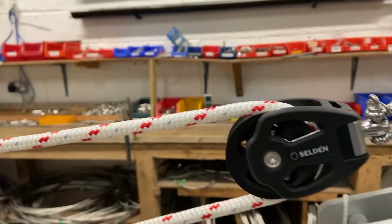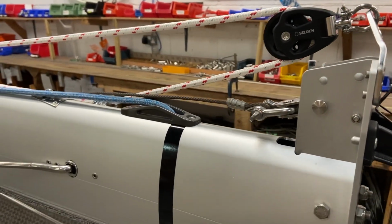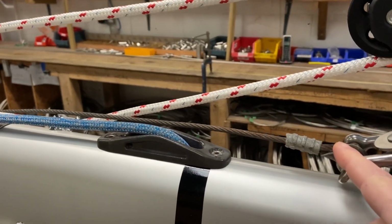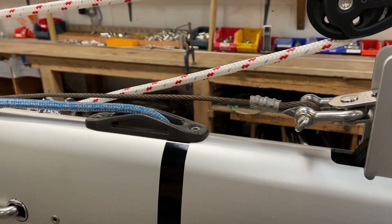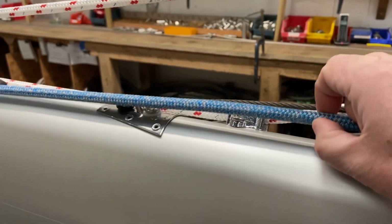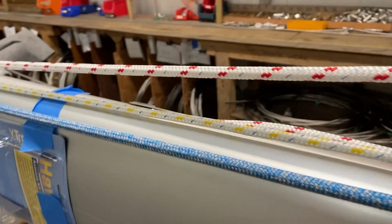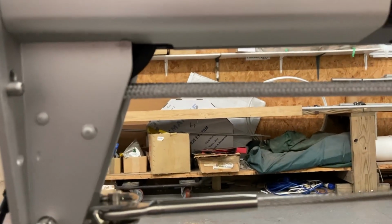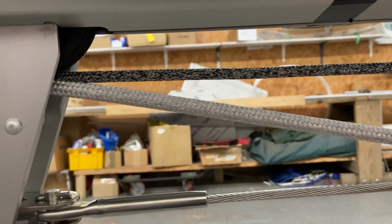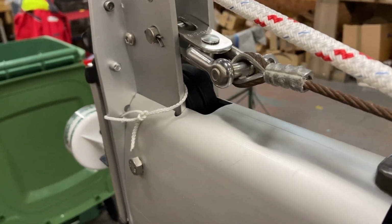On the mast itself there's the spinnaker halyard with the red fleck. There is a cable here which is the temporary forestay, that goes on just to hold the mast up while we measure the forestay itself. Then the blue line is the headsail halyard. The yellow fleck is for the pole topping lift. Round on the other side and underneath, the grey is the main halyard, and then the darker grey is the topping lift for the back end of the boom.